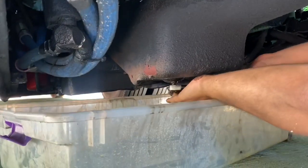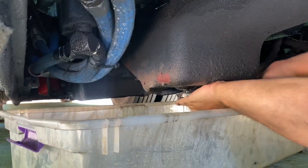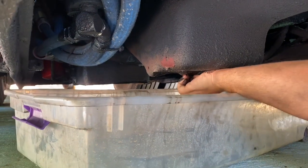Okay, getting ready to pull the drain plug out of here. And it's just a pipe plug on it.